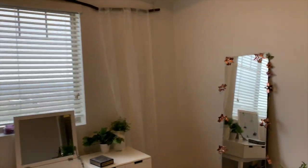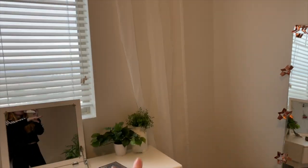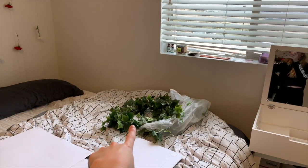It's still really messy and there's a lot of stuff I need to do still, but I just added that little curtain thing to add some dimension since that wall is gonna stay without any posters or anything on it. But I don't like how this thing looks, so I'm going to cover it with the greenery that I bought.